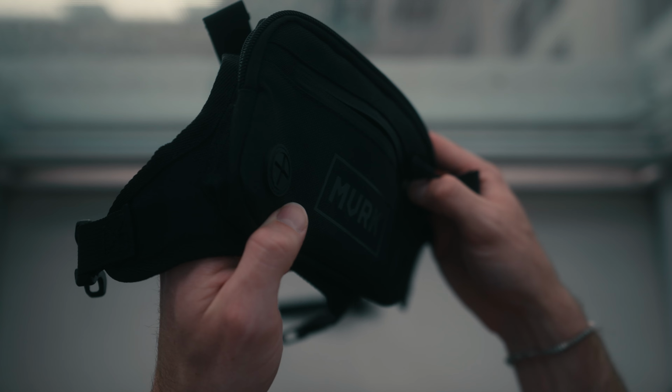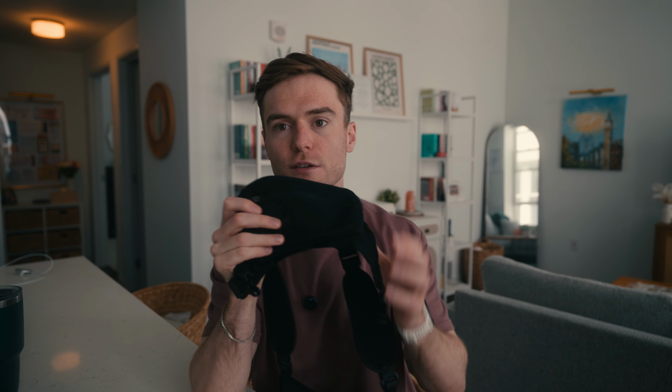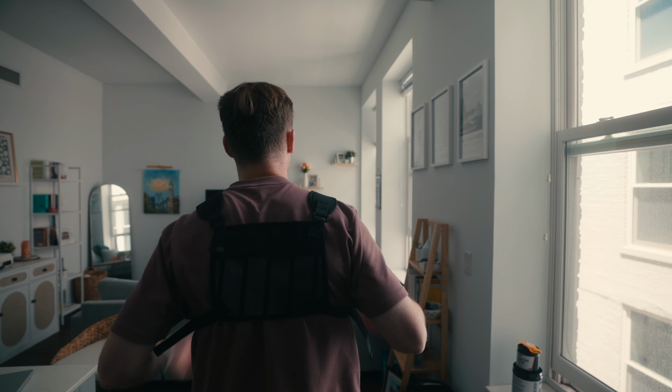But on those runs where I want to carry a little bit more, especially if I want to carry my DJI Pocket 3, I invested in a running vest. Now, this running vest looks similar to a lot on the market. I feel like currently the most hype running vest that you can buy is from ASRV. The problem is that thing is like $100 to just carry some extra things on you. So I went to Amazon and I was able to find pretty much the exact same running vest for like 30 bucks.